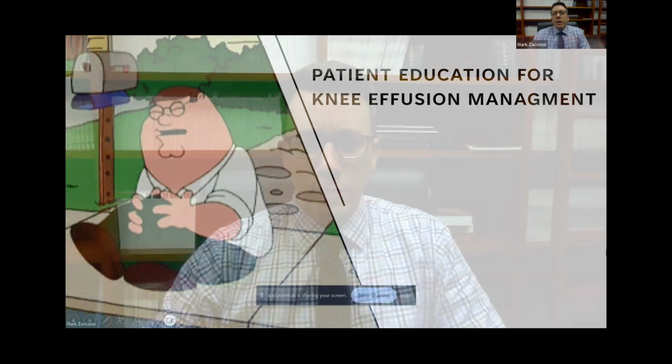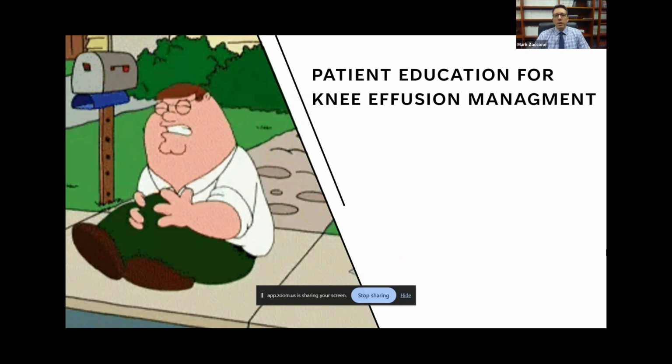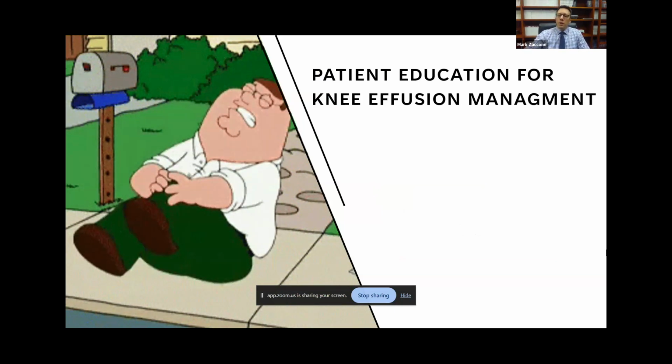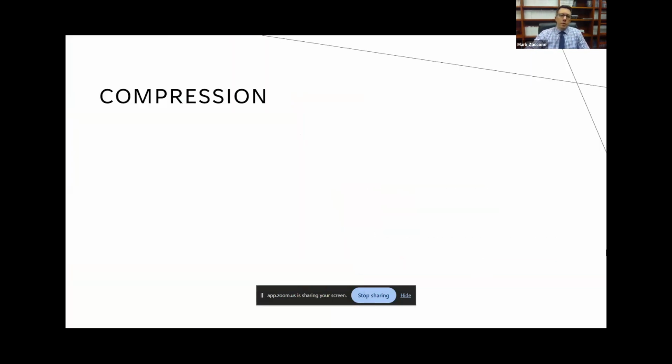Okay, perfect. Let me share my screen here. All right, so I will be going over briefly a few of the common areas that we instruct patients on when managing knee effusion. Those areas include compression, pain management, and exercises. Starting off, compression, definitely a big focus when we're trying to manage the knee effusion.